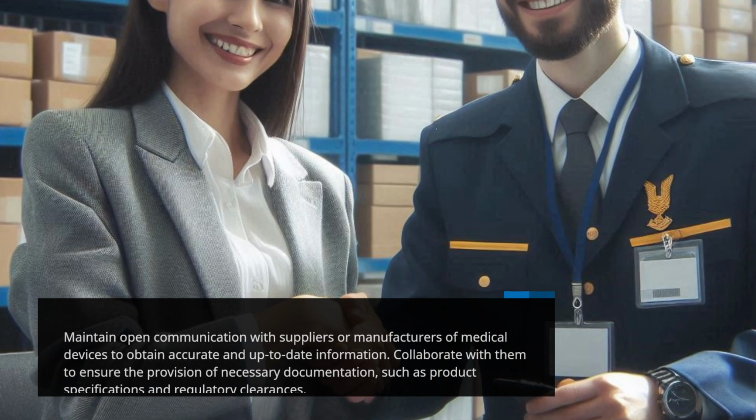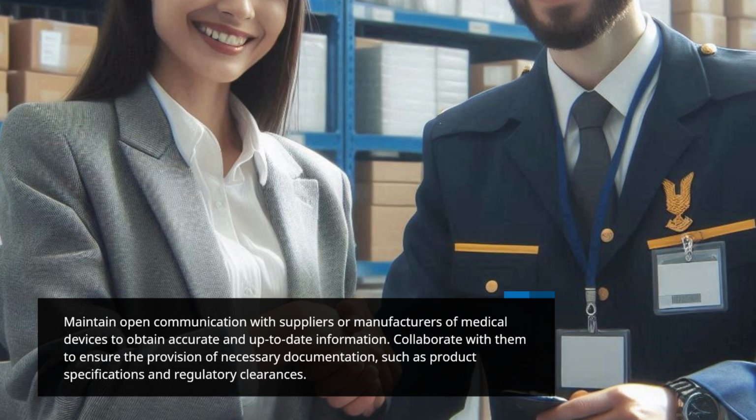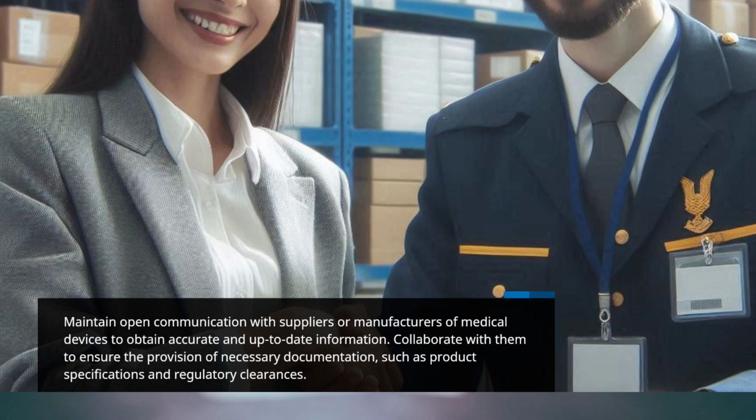Collaboration with suppliers. Maintain open communication with suppliers or manufacturers of medical devices to obtain accurate and up-to-date information. Collaborate with them to ensure the provision of necessary documentation, such as product specifications and regulatory clearances.